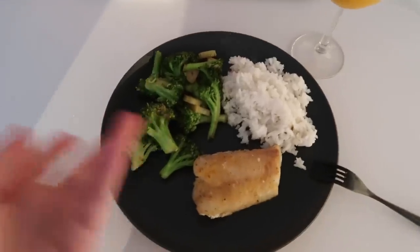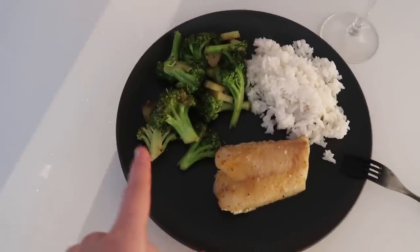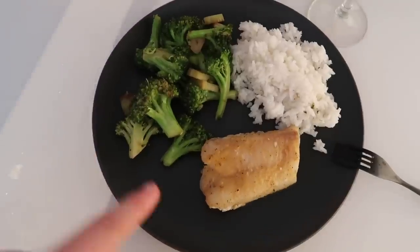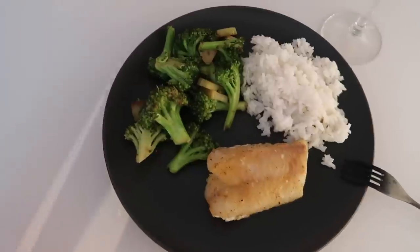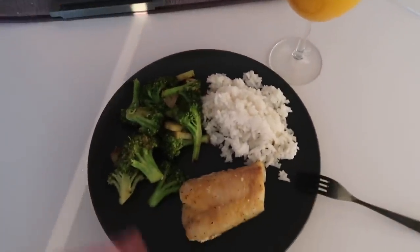Okay, so here's the final product of dinner. I tasted the lemon garlic broccoli and it's so good. What I did is I just cooked the broccoli with olive oil and garlic and then I put lemon at the end and then salt. And it's so good. And then got the fish and the rice. This is my go-to meal, like I was saying, so good. Got some kombucha and we're gonna have a good dinner.